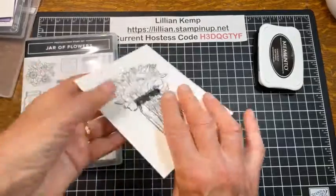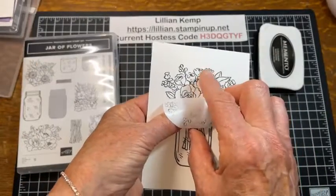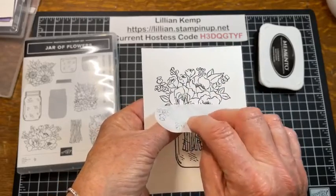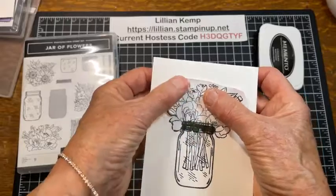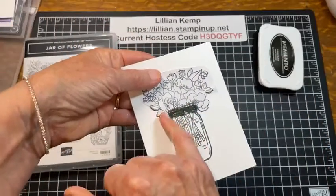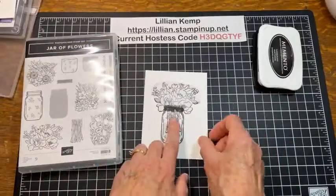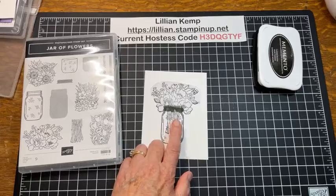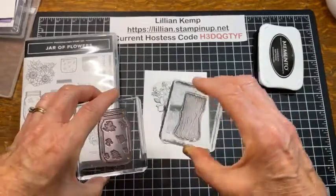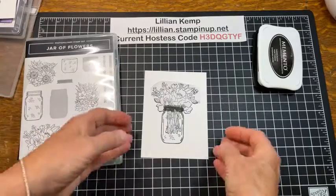Well, first off, you would stamp the flowers, because that's what's going to be in the front, right? You always stamp the image you want in the front first. Then you stamp a mask. And again, I didn't bother cutting that because I only wanted to worry about down here. So I positioned the mask. Then I stamped the mason jar. Then I stamped the stems. And before long, you have what looks like a colossal mess.